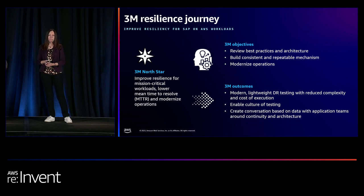Our outcomes were pretty simple. They came to answer those questions that we asked. We wanted to come out with a modern, lightweight DR testing scenario with reduced complexity and cost. We also wanted to look at how we can enable a culture of testing across not only infrastructure, but application teams. And finally, to drive conversation amongst the teams and the people who would be involved in recovering from an incident and looking at continuity and architecture.